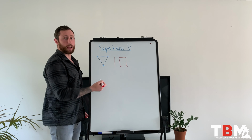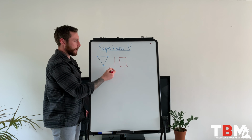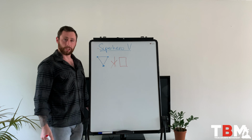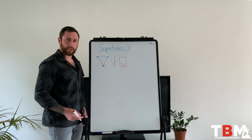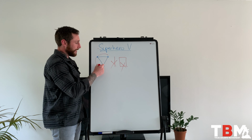Okay, waist, same width as the shoulders. The ratio here is 1:1. Okay, that's the ratio, same as here. You've just expanded it with muscle. Okay, we don't want this because it's weak. We don't want this because it's boxy, it looks slobby. It's not the optimal physique. What we want is this.